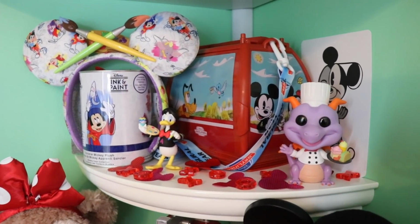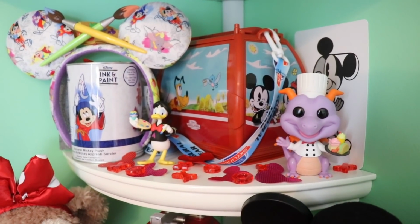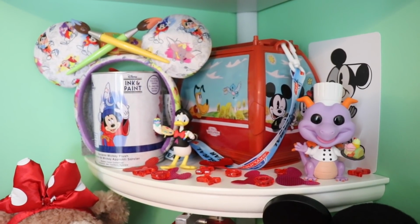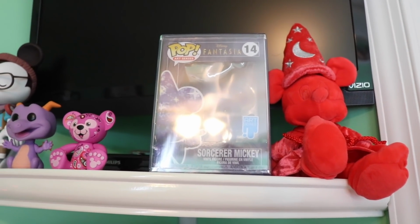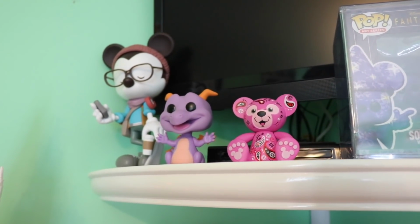Another little tribute to Festival of the Arts at Epcot, just the different color schemes, Figment looking like he's having the best time, the art ears, and that ink and paint can is actually from this bright red Mickey Mouse wash, which I thought would also fit in here. More color schemes and art-like figures there to the left.